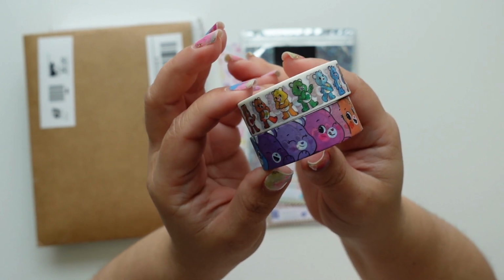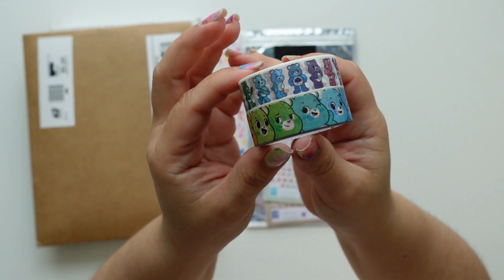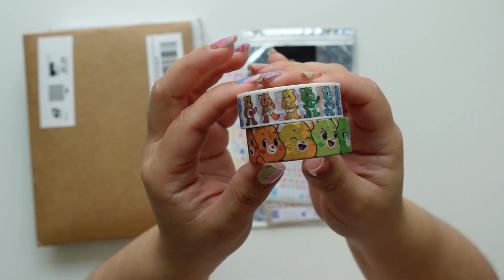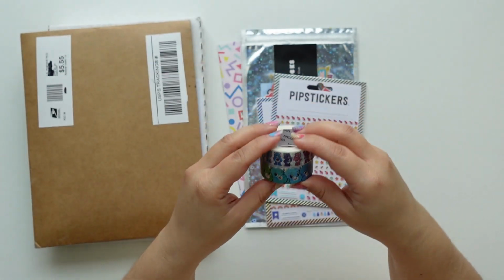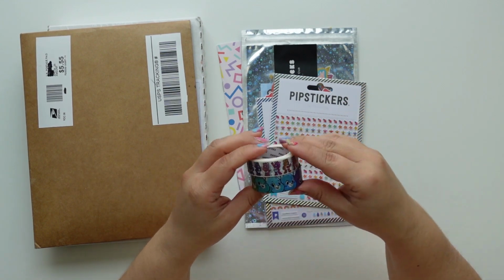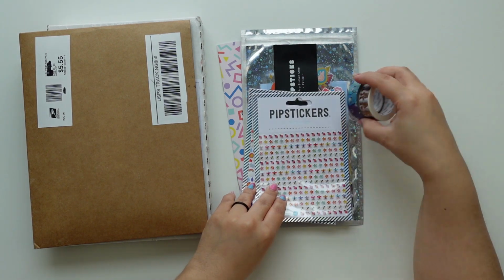And I wanted this Care Bear collection. I wanted the whole thing, but it was $100, and I can't justify spending $100 on fluffy, cute bears. So I just decided to get the two washies because it's the thing that I wanted the most. And they made me think about my sister.